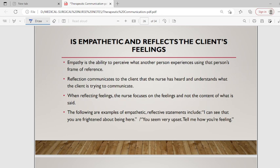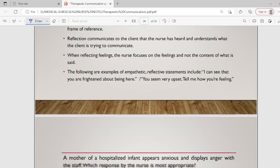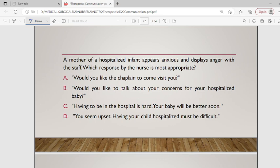The following examples are some of the empathetic, reflective statements. Like, I can see that you are frightened about being here. You seem very upset. Tell me how you're feeling. You see, this one encourages the patients to talk about themselves, and they are able to talk more. In the same case, look at this one.